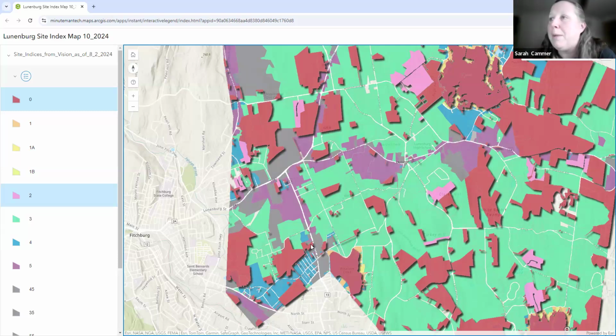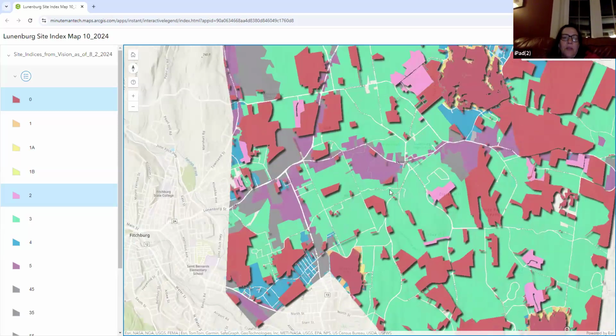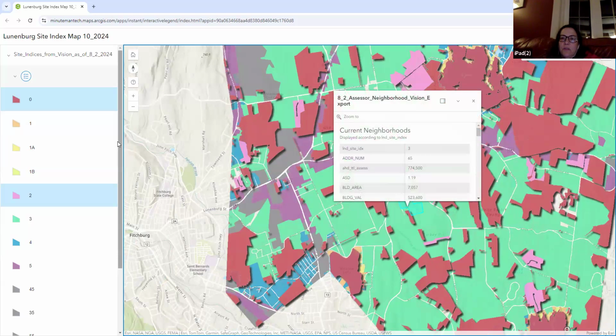Okay, so how about we find those properties that have houses on them. Let me ask you, do you have the neighborhood zero in a spreadsheet? I can get it to you in the spreadsheet, absolutely.